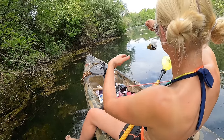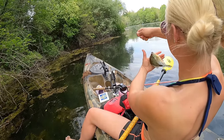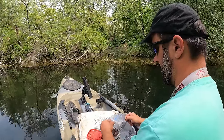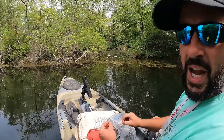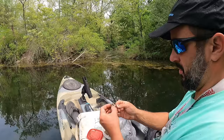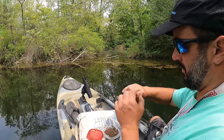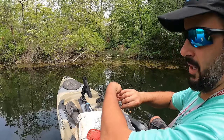Hello, fishy. How you doing? Stop it. And this time, I'm gonna try hooking him a little different, and I'm gonna try slack lining him with no weight, so no split shot. Through the tail, like this. Oh yeah, look how active he is now.